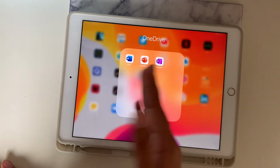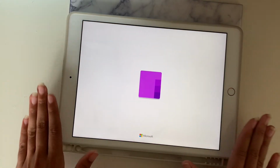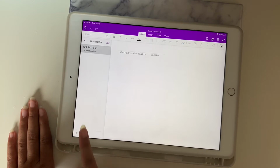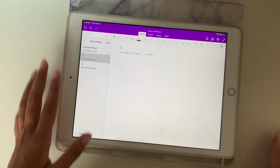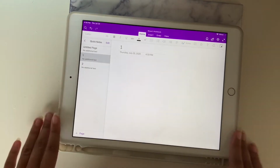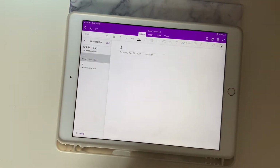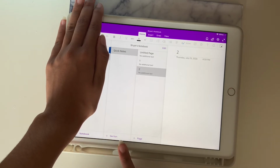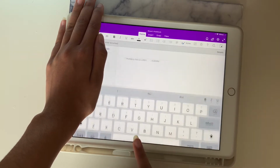Now Word and PowerPoint, you know, they're similar, but OneNote, I definitely want to show you guys OneNote. So the cool thing with OneNote is that you can create notebooks and you can create pages. It is so simple to organize. Something that I've seen people do and that I have even done is uploading anything from Goodnotes in here so that you can categorize it more. You also have different notebooks that you can create and then different sections that you can create. Each notebook can have different sections.